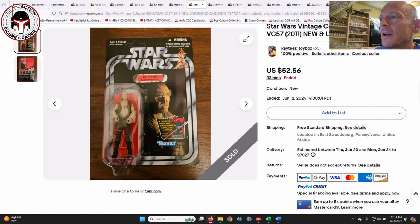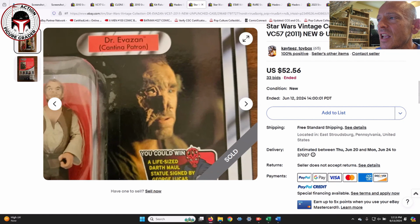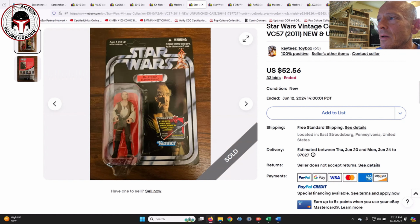Dr. Evison, but obviously people need him to complete the Cantina diorama. And just a great looking card image there. He kind of looks like me, if we're being honest here. It looks like me after a really bad day at the gym. I just want to go back to bed.